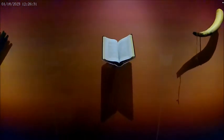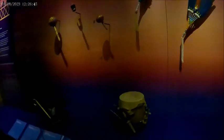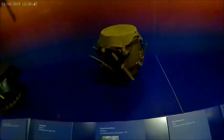That's a hymnal. And here's a crock drum. And here's another drum and a fan, a rattle, a horn rattle, a water drum, ground rattle.